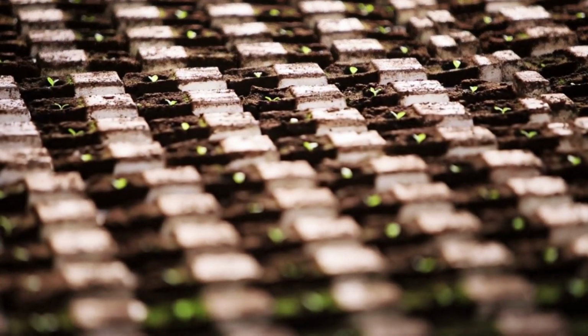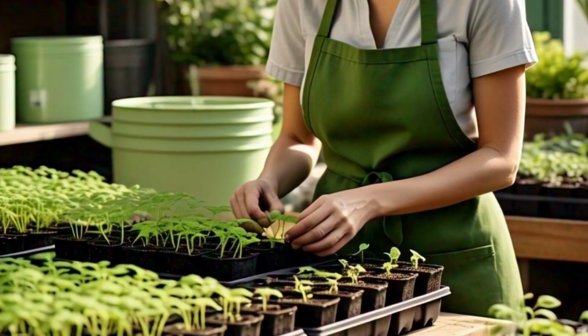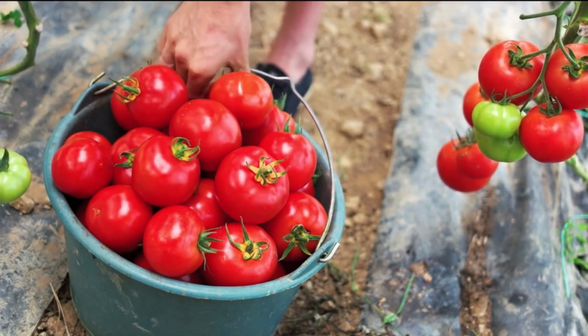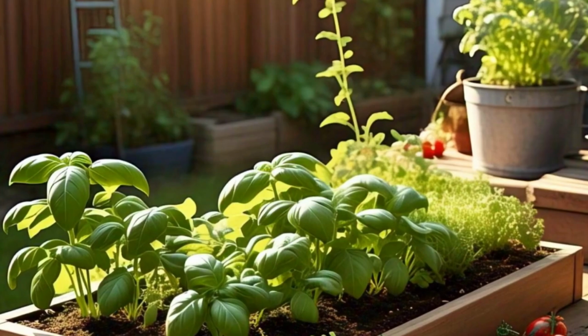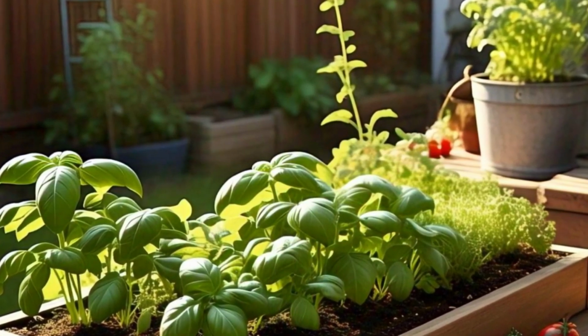Once your seedlings are ready, the real excitement begins. Transplant them into your garden after the last frost date, or grow them in containers if space is limited. Picture yourself harvesting homegrown tomatoes for a fresh summer salad, or picking peppers to add a kick to your favorite recipes. Herbs like basil and cilantro can be snipped as needed, infusing your meals with fresh flavors all season long.